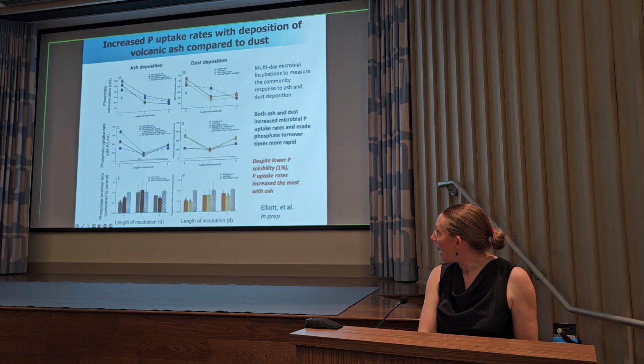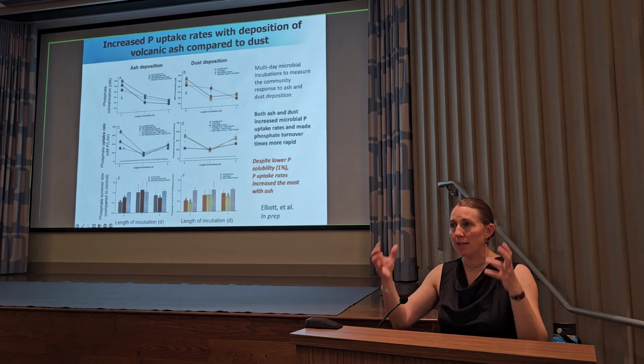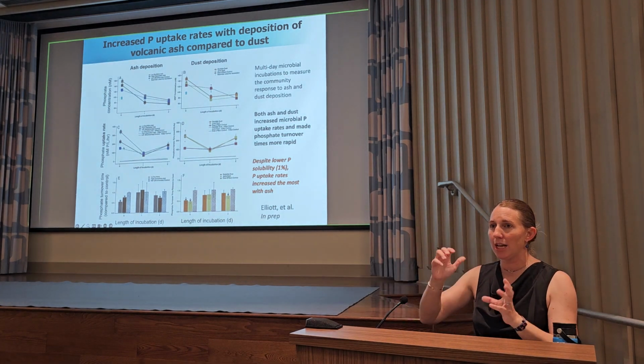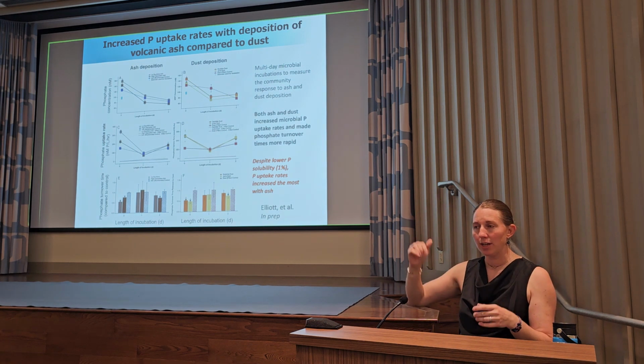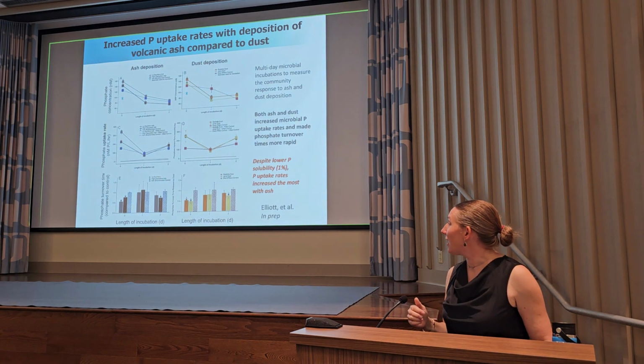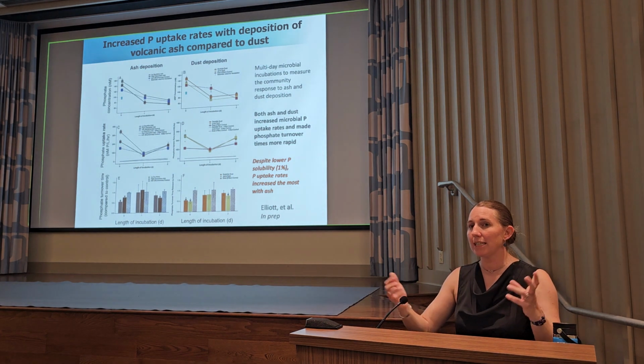So we added in some ash, and what you can see here is the uptake rates immediately after we added the ash. So like day one, take a jug of seawater, add in leached ash, shake it up, and then measure the phosphate uptake rates. And they were really high in response to the ash. So that's an exciting indication that volcanic ash is likely to have really significant effects.